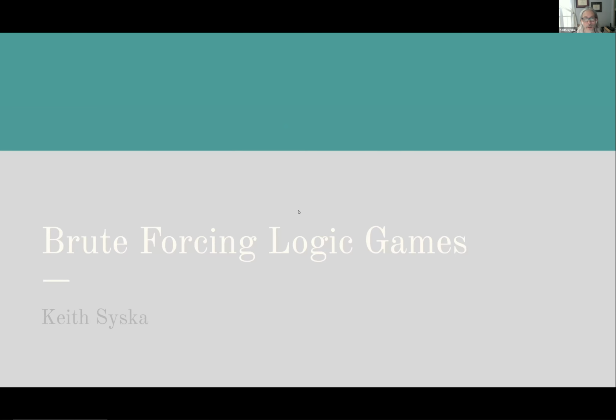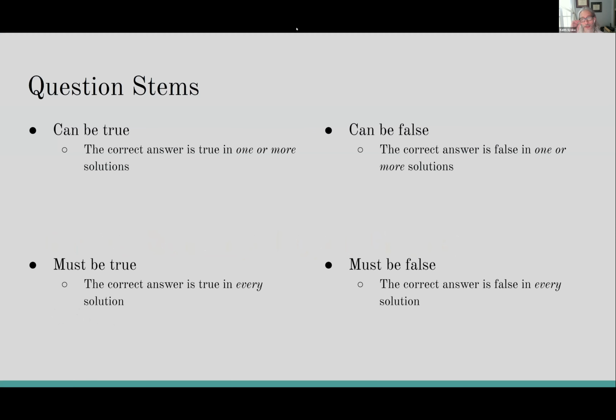All right, so let's talk about what we mean by brute forcing. On logic games, there are basically four different question stems. There's a few others that ask you how many things could go here, or how many things have this characteristic. But in general, we could break down the questions into one of four tasks. Can be true, can be false, must be true, or must be false.